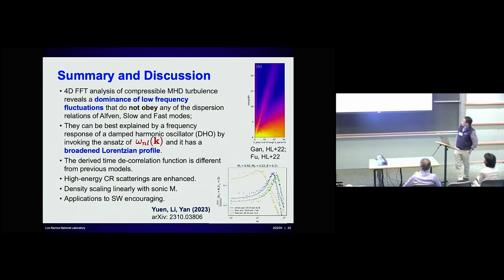So to summarize, this 4D FFT analysis now allows us to get the time decorrelation properties of MHD turbulence. And indeed, it turns out their functional form isn't quite as simple as some of the early assumptions. And now with this new simulation, we motivated, confirmed, and fitted correlation functions for fast, slow, and Alfvén modes. We were able to then look at the transport coefficients D_pp, D_mu, and the density fluctuation. The hope is that we'll find its eventual role in the very high energy part, where I think there are still a lot of unsolved questions. Thank you.